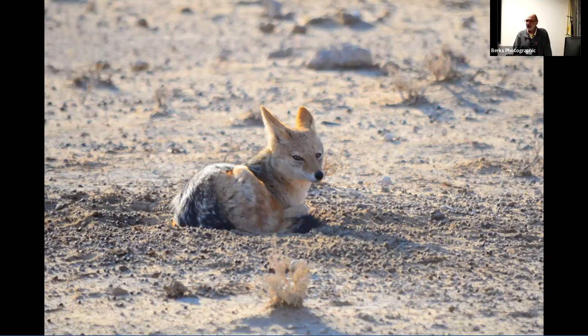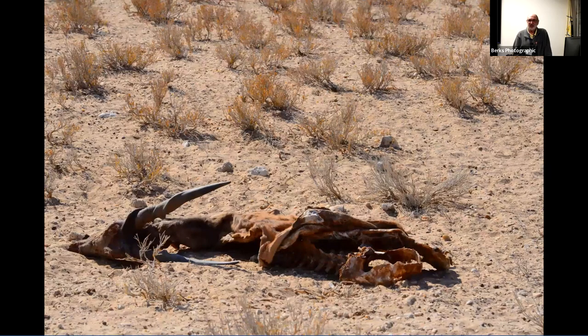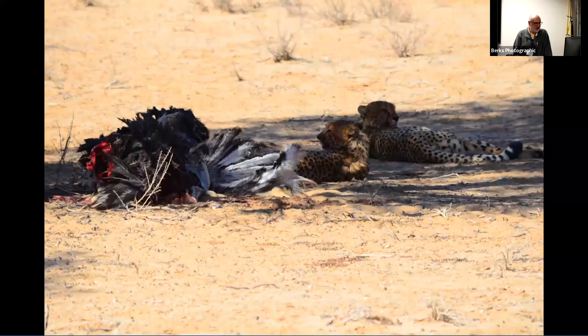Now, I was there in the dry season during a drought. And under circumstances like that, some of the animals get dehydrated. And they have to get to the water hole and maybe they can recover. Here, two cheetahs invited an ostrich to lunch. The cheetahs had a good time. I'm not so sure that the ostrich did.